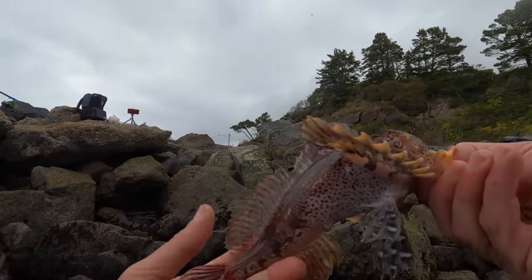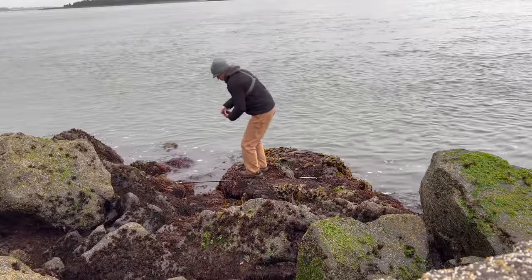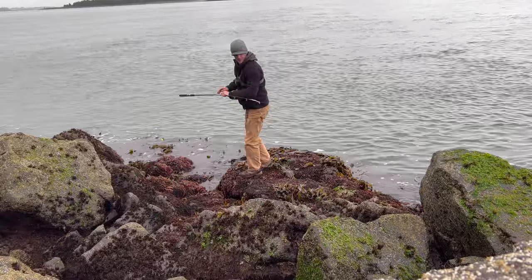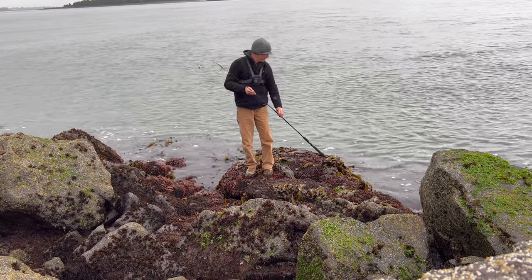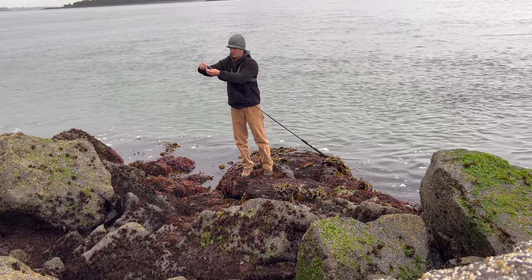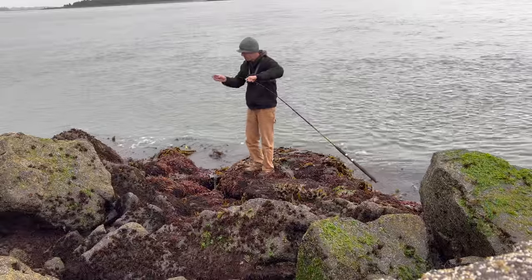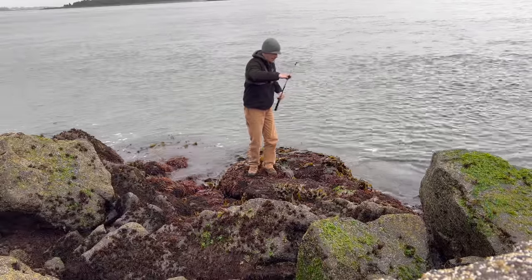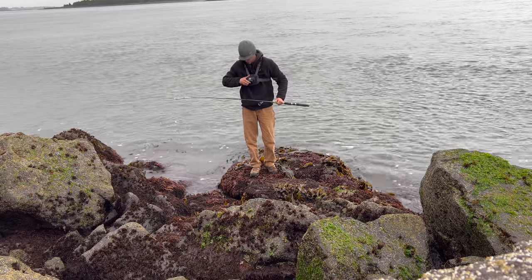All right. Well, there's another one. These fish are slowly but surely getting a little bit bigger. So I'm actually kind of surprised and not surprised that these little razor clam bits on here are working. All right. Well, those fish are kind of fun, but I want to find preferably something bigger.